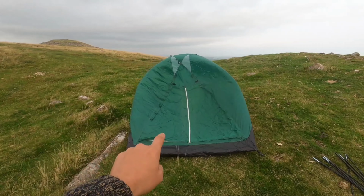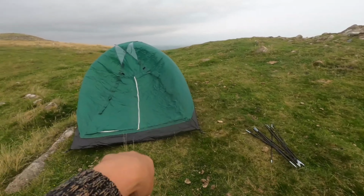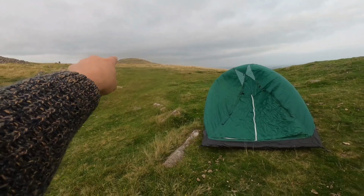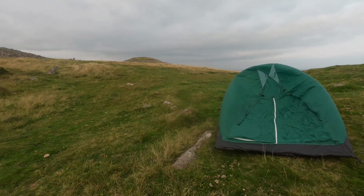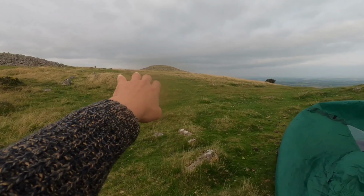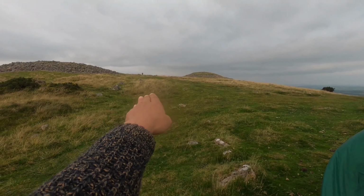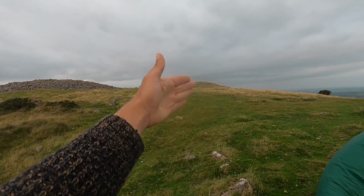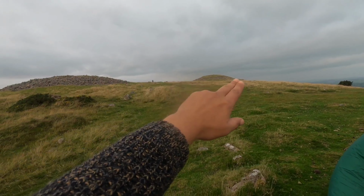Just to show you how windy it is, I've not even put the poles in yet, and I could probably already get a cheeky little night in there. I am going to pitch it up just up there. Up there is basically a lot windier, you can tell by the grass movement, but just a little bit lower than the two burial chambers that you can see.